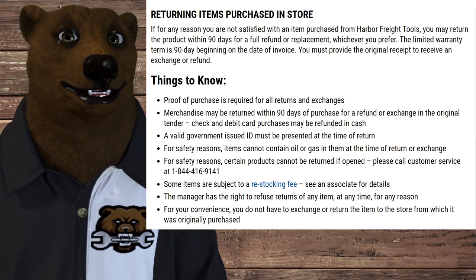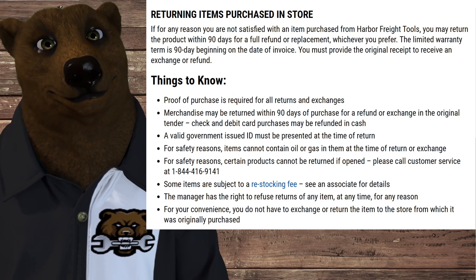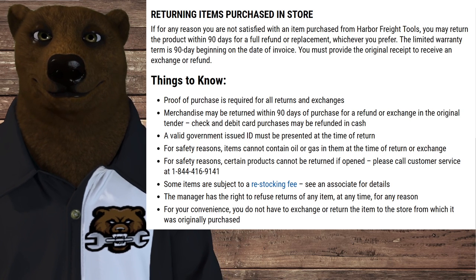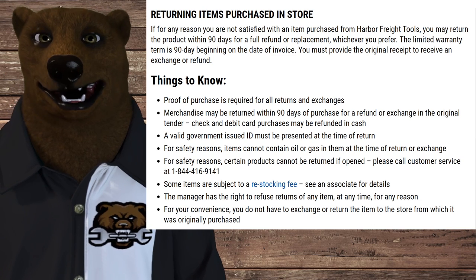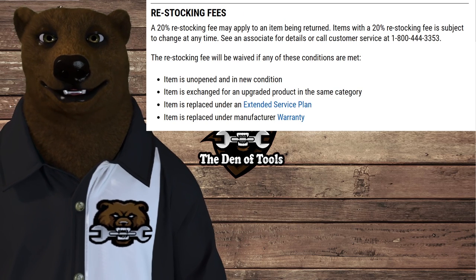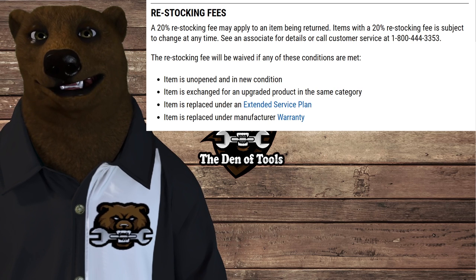And as I stated before, if you've used the item, it's open, it's clearly used, and you're trying to return it, they might decide to hit you with a restocking fee for that. And that's going to be up to the sales associate or manager. So just be aware of that. Now, as to that restocking fee, it's a 20% restocking fee, which, as I said, may apply to certain items. It's subject to change anytime.